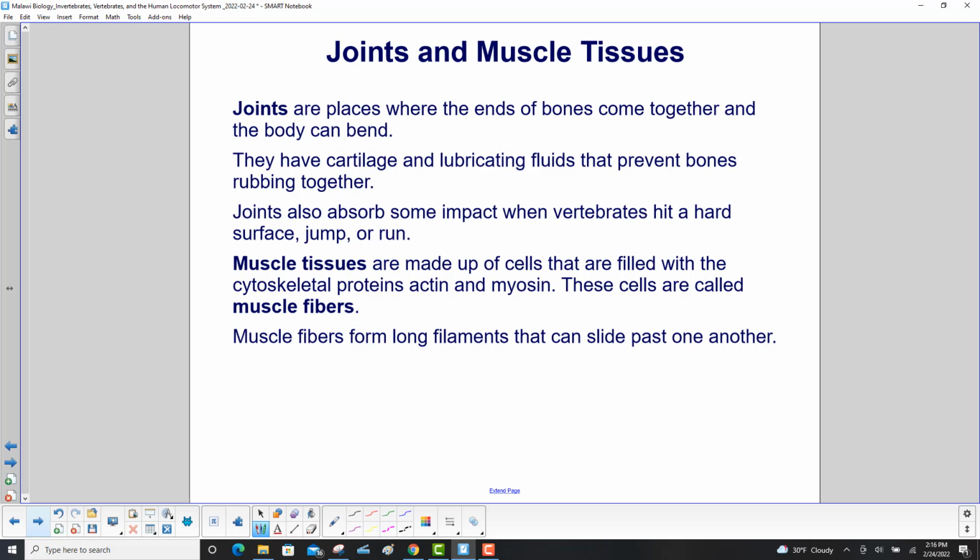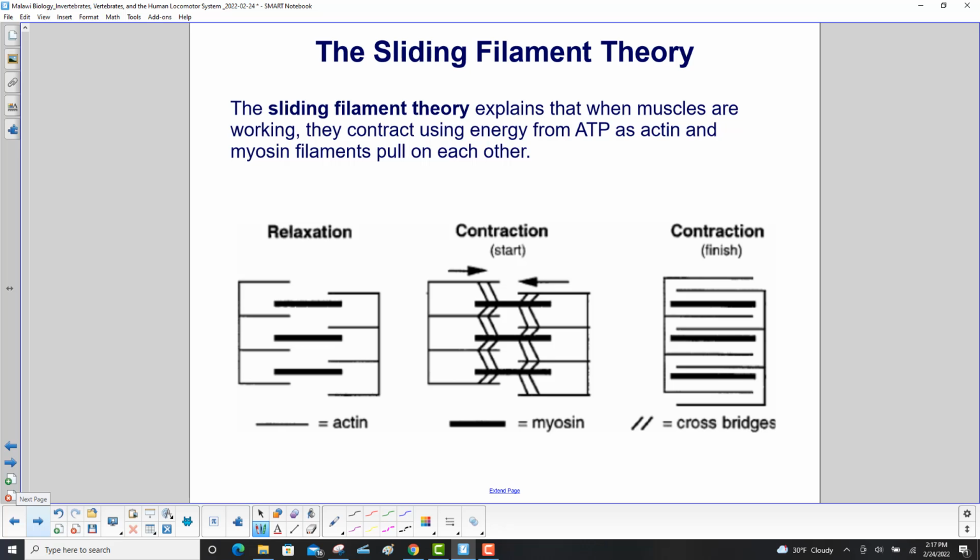Muscle tissues are made up of cells that are filled with the cytoskeletal proteins actin and myosin. These cells are called muscle fibers. Muscle fibers form long filaments that can slide past one another. The sliding filament theory explains that when muscles are working, they contract using energy from ATP as actin and myosin filaments pull on each other.